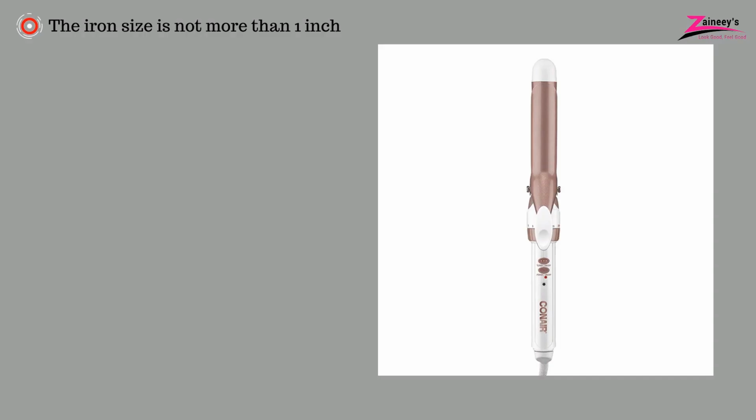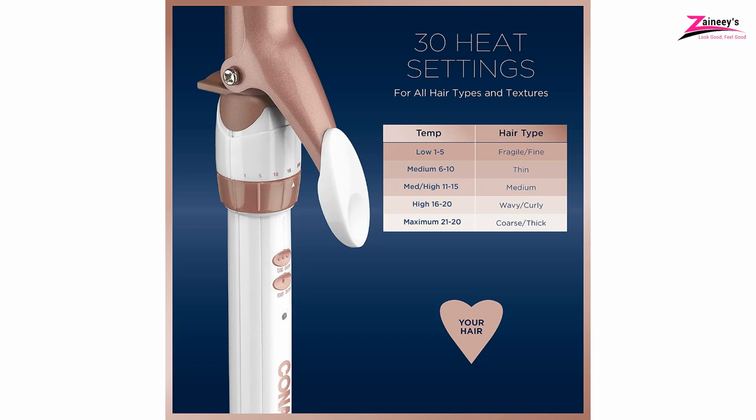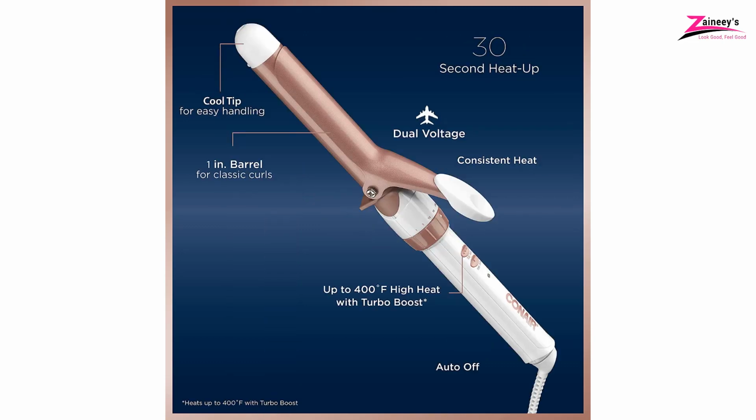However, the cons are, the iron size is not more than 1 inch. Why do we recommend it to you? It has many features and functions like 30 heat adjustment capability, damage protection, and a fizz controlling system.